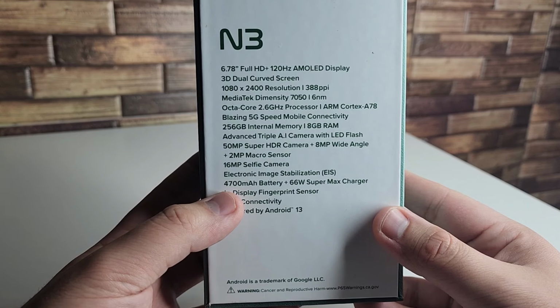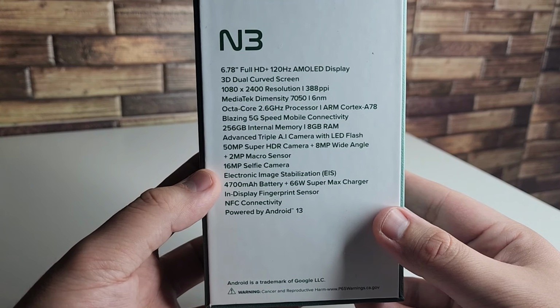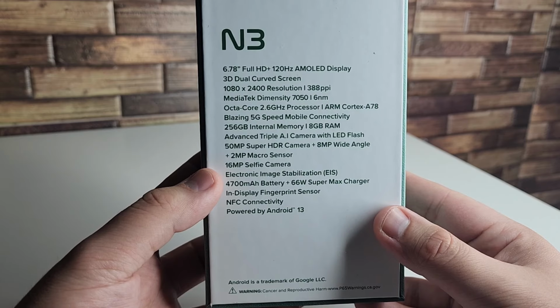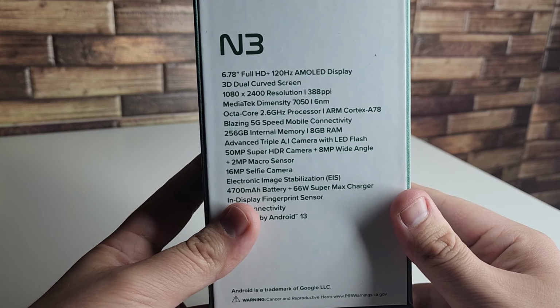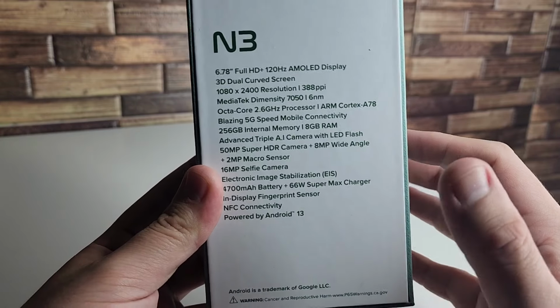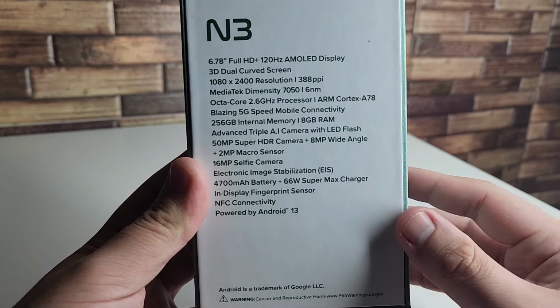We also have a MediaTek Dimensity 7050, which is pretty much a mid-range processor inside of here, so that's really nice to see. You guys are going to be able to play Genshin Impact, Call of Duty Mobile, all those cool games on here. Blazing 5G speed, so 5G connectivity. The kicker right here, 256 gigabytes of internal memory. A lot of memory inside of here. We cannot expand our memory, but really nice to see that we have a base model with 256 gigs for internal storage, and we also have 8 gigabytes of RAM inside this device.